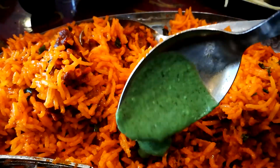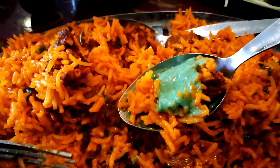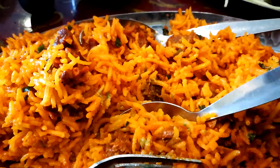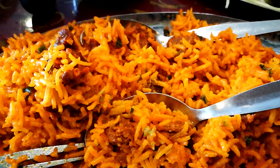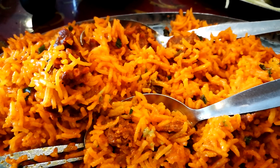I'm gonna hate myself for this, but I'm gonna add that sauce. This is training for that chili fest. Okay. Nice. It has a nice tang to it, and that flavor of that coriander helps bring out the flavor of that mutton.